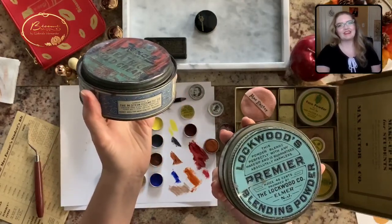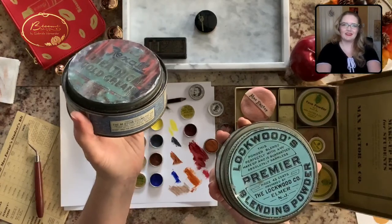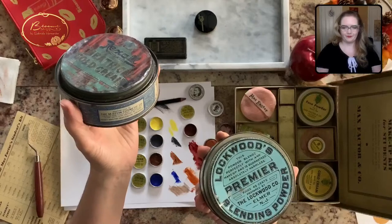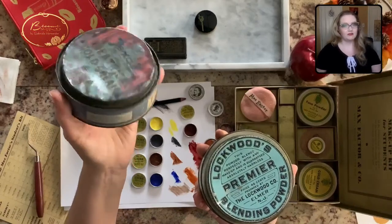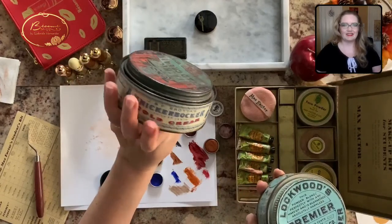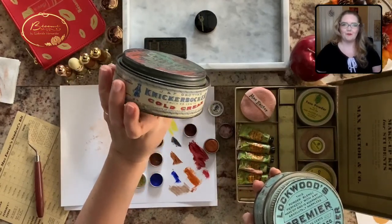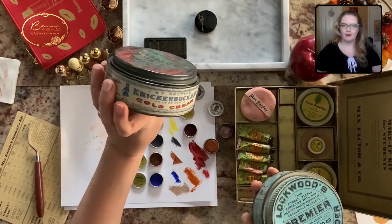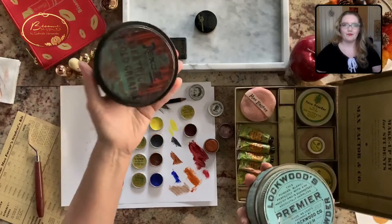Wow. So it's very, very cool. And this says it's manufactured under the Food and Drugs Act of 1906. So there you go. Very interesting. So it's called Knickerbocker Cold Cream for 25 cents. Isn't that great?